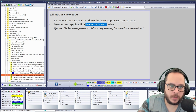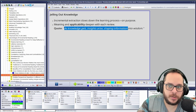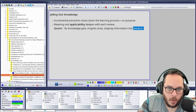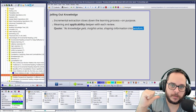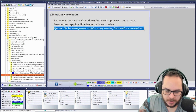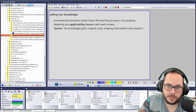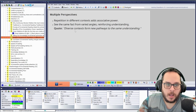It's a killer. So as knowledge gels, insights arise, shaping information into wisdom or knowledge. Because at the end of the day, you want to translate the information that is out there into knowledge, not just rote memorize information and that's it. That's the key difference. Most people think, oh yeah, incremental thing, it's just to memorize. If it's just rote memorization, not the case.